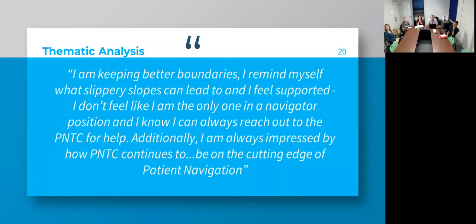And then, I'm keeping better boundaries. I remind myself what slippery slopes can lead to, and I feel supported. I don't feel like I'm the only one in a navigator position, and I know I can always reach out to the PNTC for help. Additionally, I'm always impressed by how PNTC continues to be on the cutting edge of patient navigation.